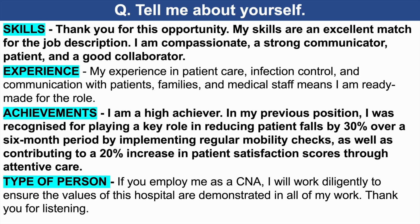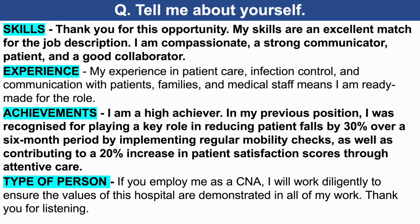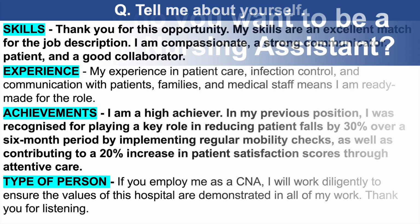So that is a brilliant example seat structure answer to that first CNA interview question, tell me about yourself. And you can see how effective my seat structure is. Now you can either pause the video if you want to and write down the questions, tips and answers as we work through them together, or if you wait, I will soon tell you where you can instantly download these slides plus my full set of 27 top scoring answers to certified nursing assistant interview questions. Here is the next question I strongly advise you prepare for.